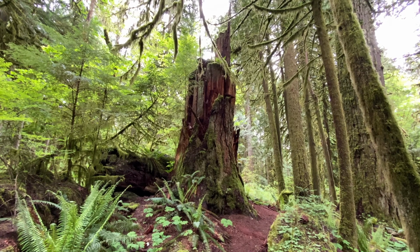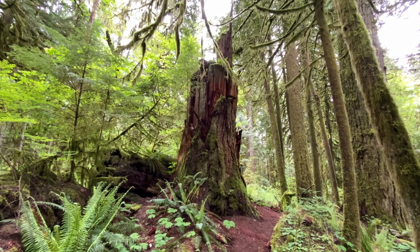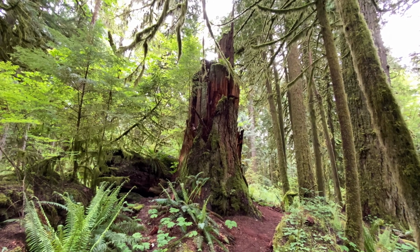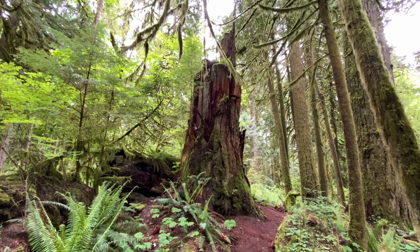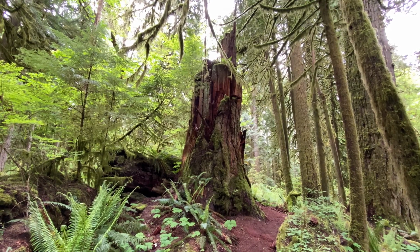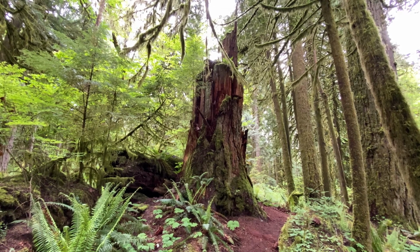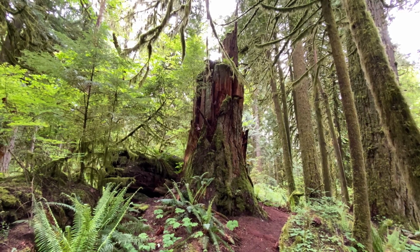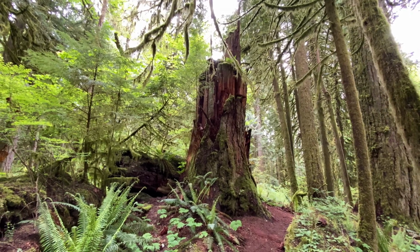Just thought I'd film this really quick. They did a core sample with this particular Douglas fir, and it began its life in 1660 and died the year I was born in 1974. That gives you an idea of just how long these trees stick around.